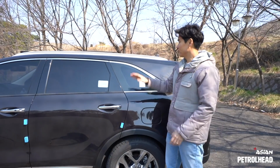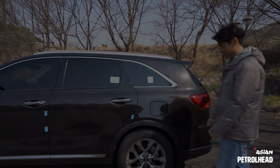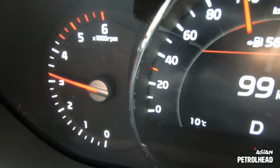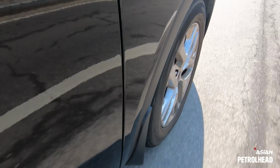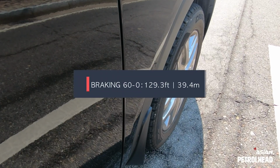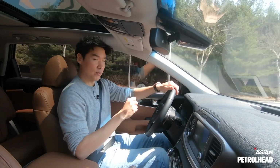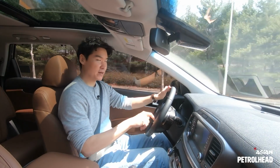And then let me show you the braking performance of the new Sorento. It stopped well in a stable manner. Brakes are better than I thought.